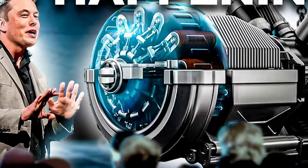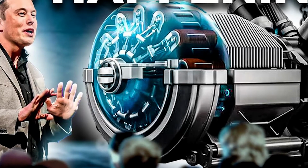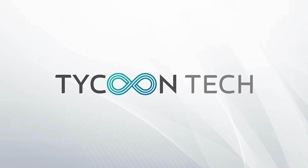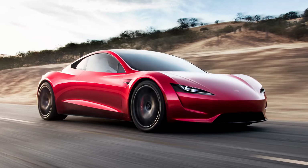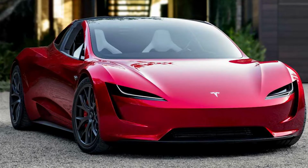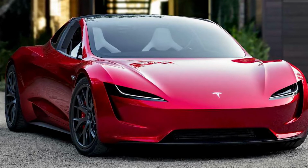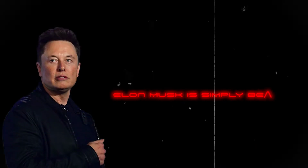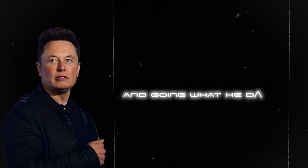The new motor required a lot of work, some of which Musk claimed they had to keep under wraps. Otherwise, it appears that the tech tycoon's company has a ton of ideas for boosting the torque and maximum RPMs for the new Roadster. The automobiles that will accompany the Roadster will undoubtedly be extraordinary. In the auto sector, Elon Musk is simply being himself and doing what he does best.